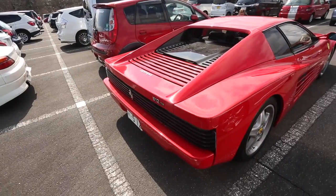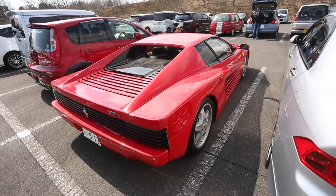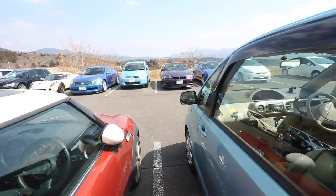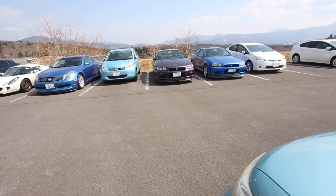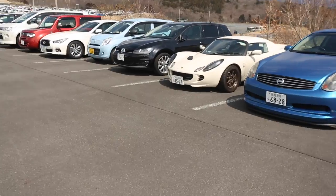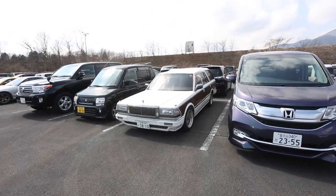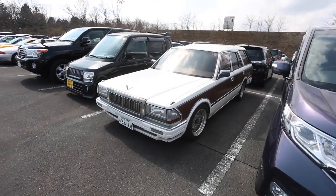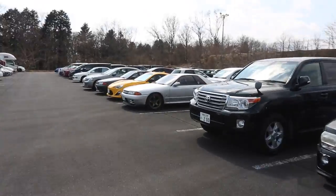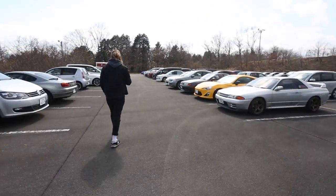Oh my god. Oh, that's so nice. A little bit dirty, but so nice. Here's a 34 GTR next to another 34 GTR. We got a Lotus over there. Oh, another Supra. This woody is sick. It's got mesh wheels on a woody. Another 32 GTR right there. So yeah, you can see that this car park, I could spend a whole day in this car park.